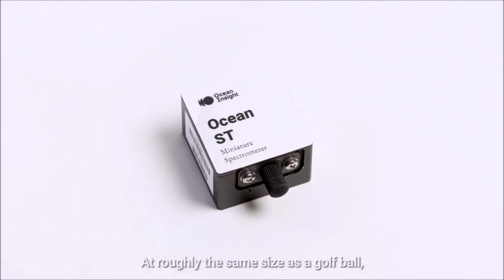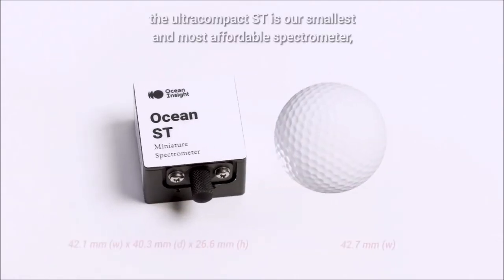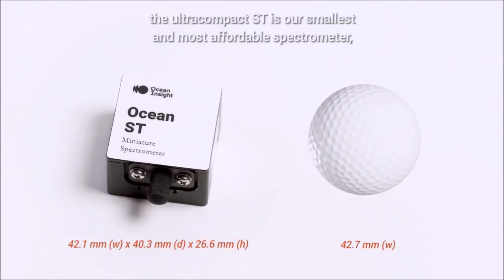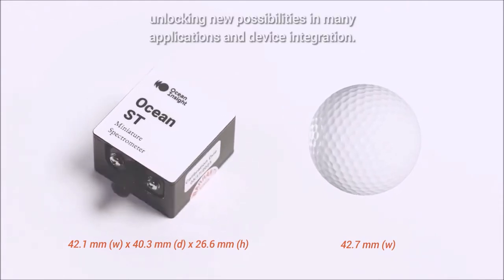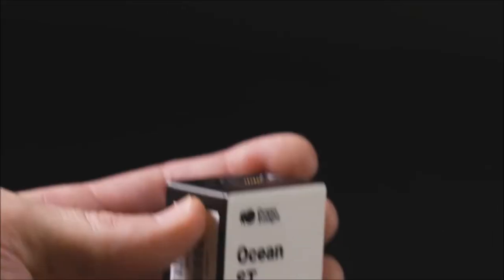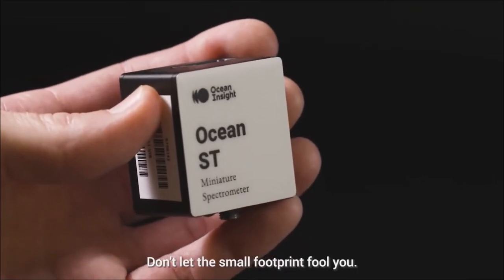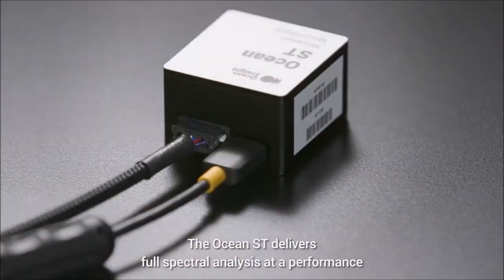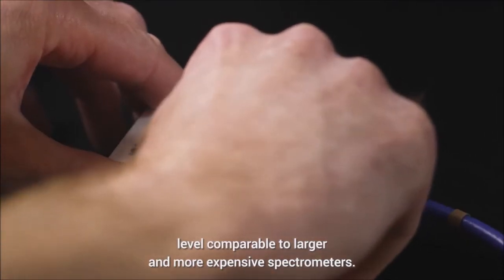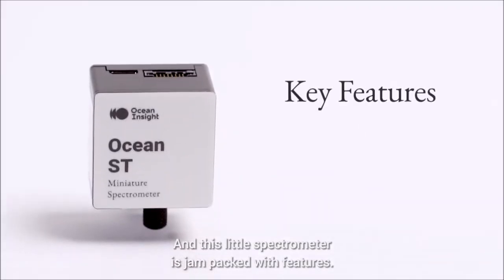At roughly the same size as a golf ball, the ultra-compact ST is our smallest and most affordable spectrometer, unlocking new possibilities in many applications and device integration. Don't let the small footprint fool you. The Ocean ST delivers full spectral analysis at a performance level comparable to larger and more expensive spectrometers. And this little spectrometer is jam-packed with features.